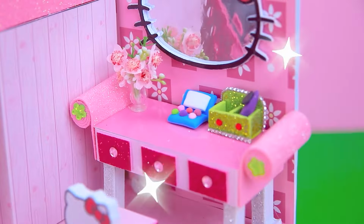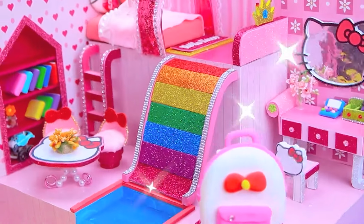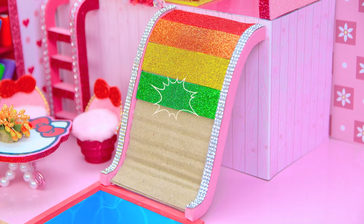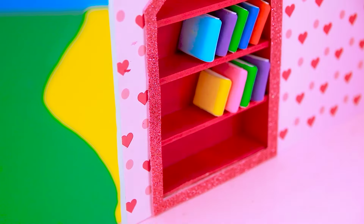I have an idea with Kitty! Now today, the main part, I will share how to make a gorgeous Kitty's house with a beautiful bed, gorgeous stair, pool, and more things from cardboard and clay. Hope you like this!